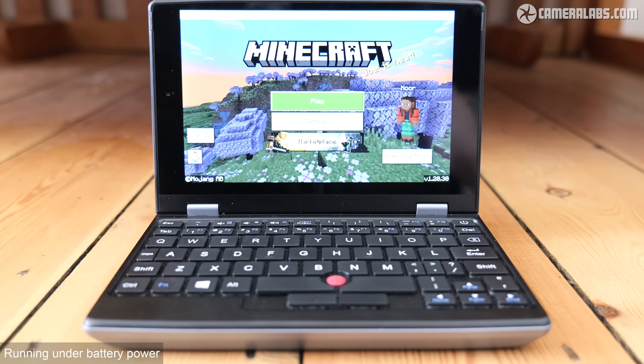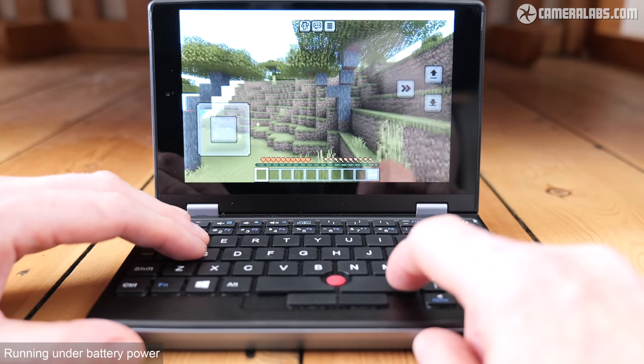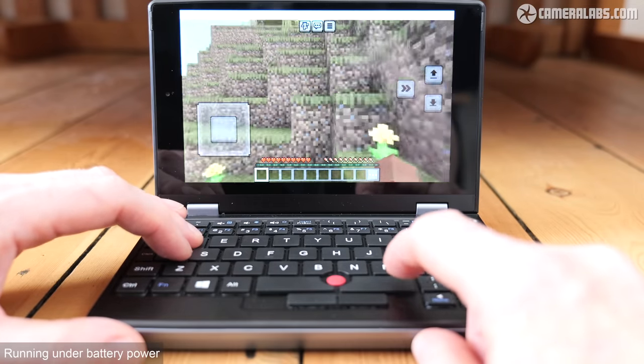Now, I'm not much of a mobile gamer, but I know that some of you would want to see how it performs. So here's a quick demo of Minecraft using the default settings. Obviously, for smoother performance in some games, you will want to tweak the graphics options. And now it's time for my final verdict.